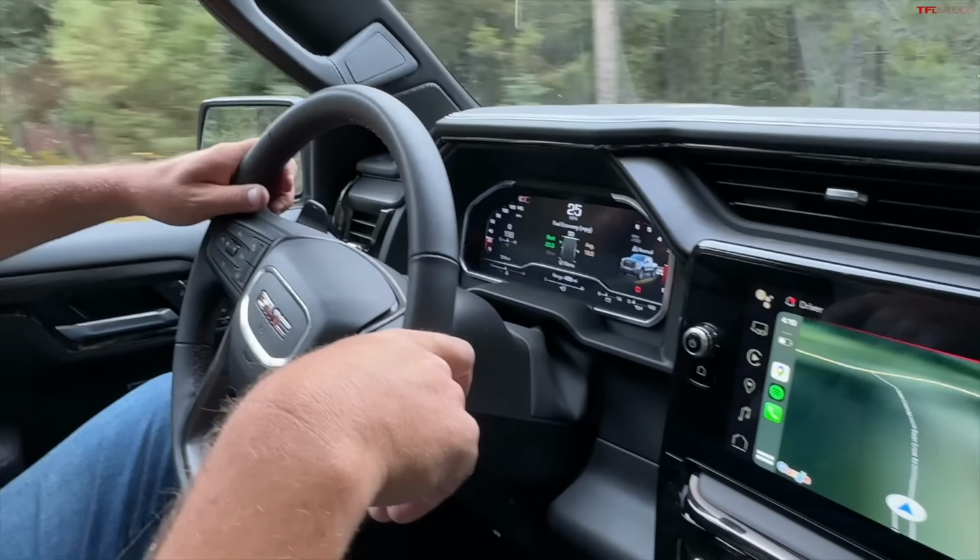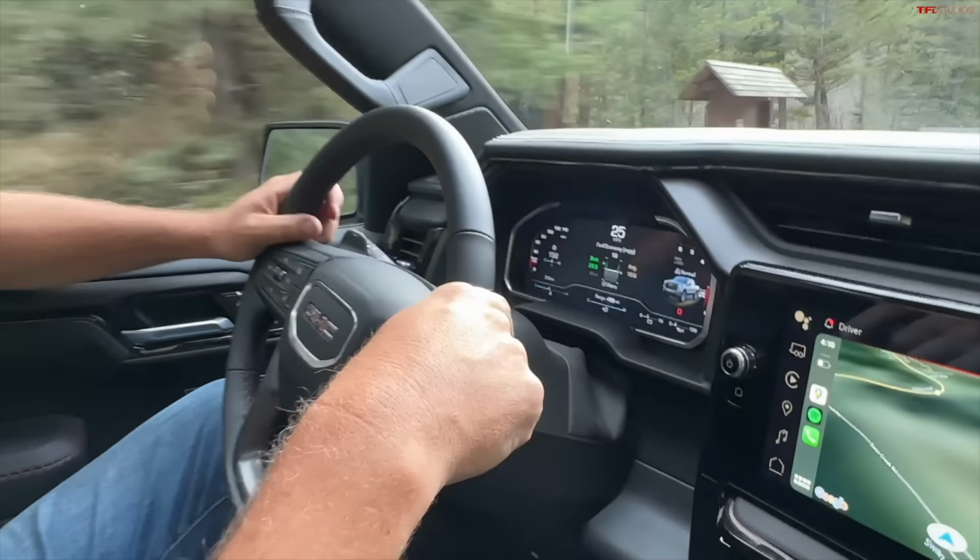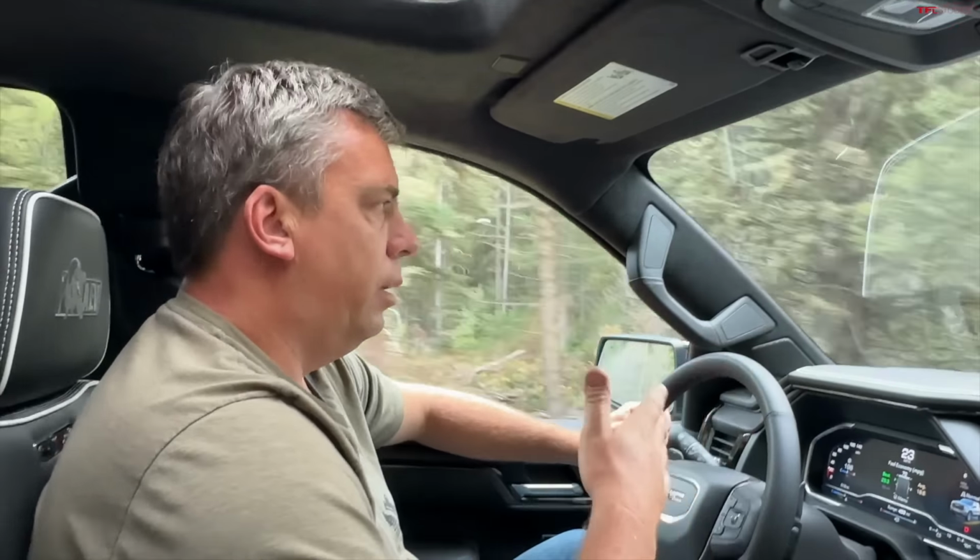Just a really great engine. And it's now the only one in the class. Ram EcoDiesel is now no more. Ford Power Stroke 3-liter in the F-150 is no more. So this is really the only turbo diesel you can get on a light-duty half-ton truck like this: the Silverado and the Sierra.